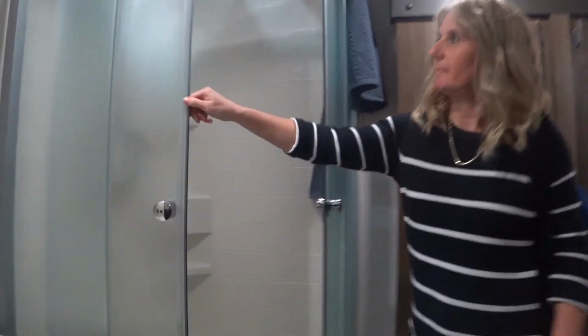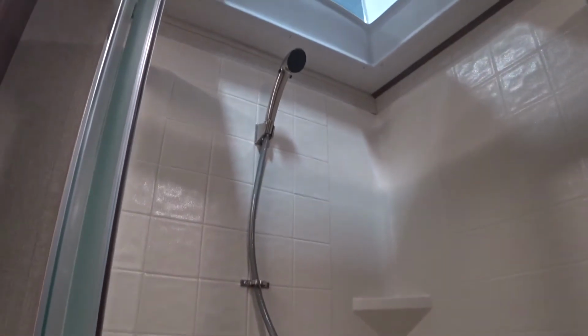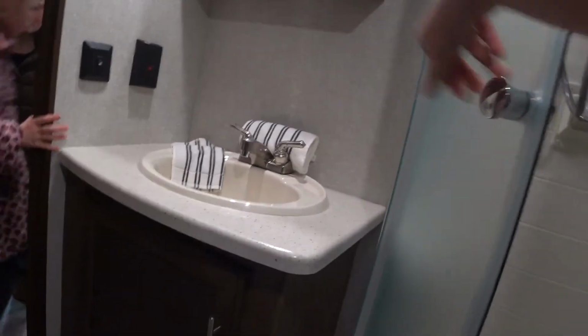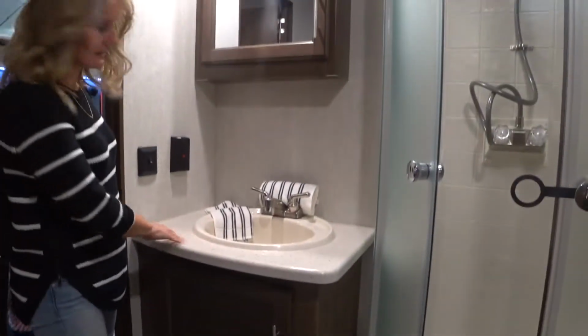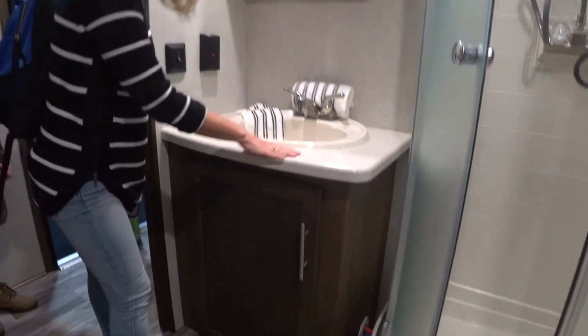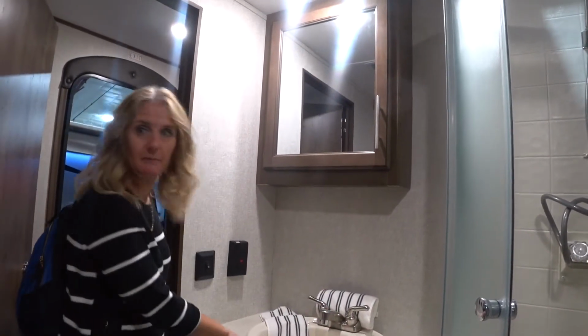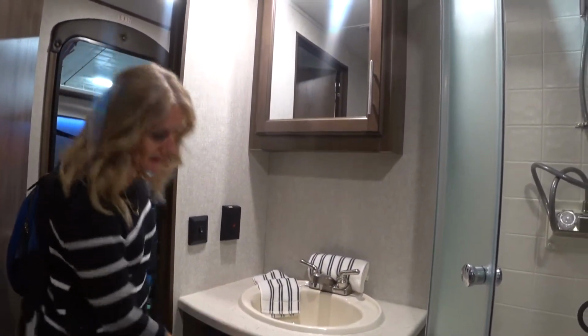The nice shower. It's quite tall. It's fairly spacious. Plasticky. You could replace all that though if you wanted something more substantial. Over here to the vanity. This is a pretty decent sized vanity. You've got room to put your stuff. Plastic sink, plastic, but I mean that's pretty standard too. Good storage.